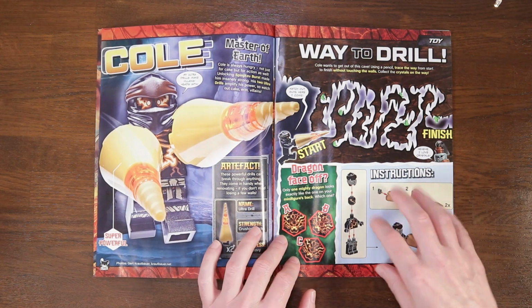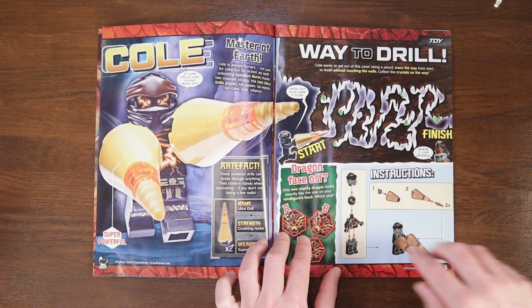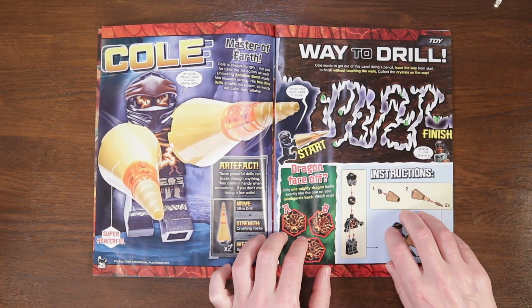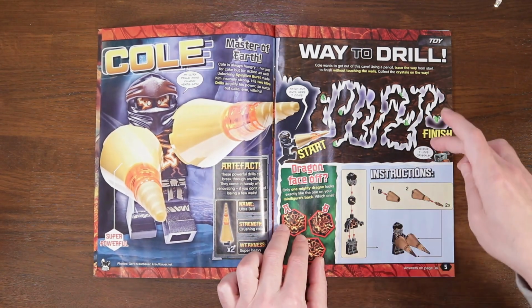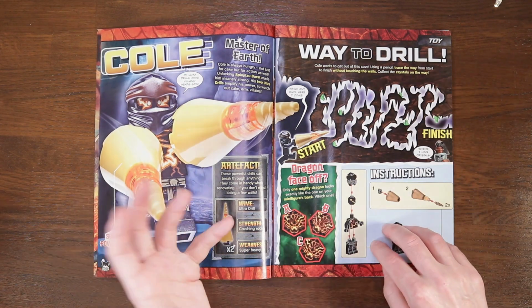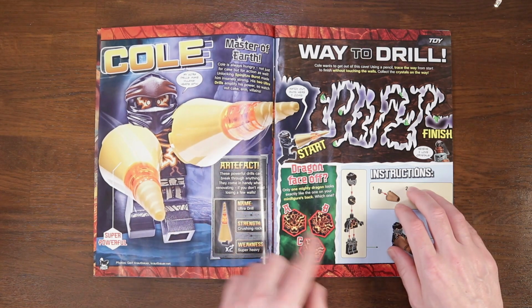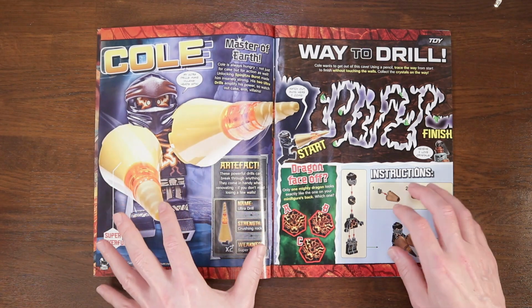And then on page 5 over here, we've got ourselves some sort of mission for Cole to achieve with his super ultra drills. And we've got, I love crystals. They do indeed, these green ones here. Not to be confused, of course, with kryptonite. And then this is quite cool as well, because I'll be looking at, obviously, the figure a little bit later on in this review.